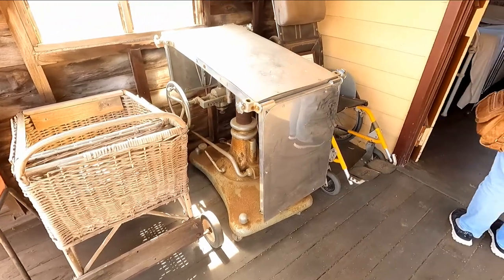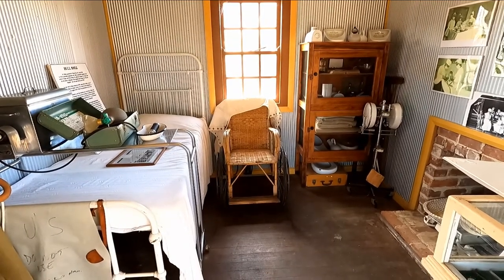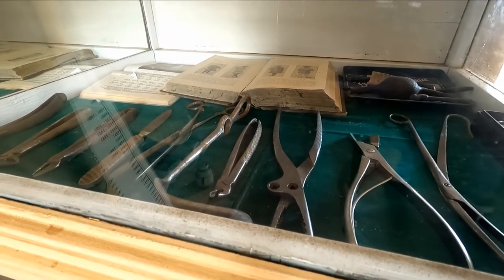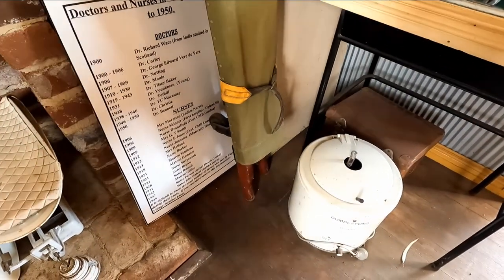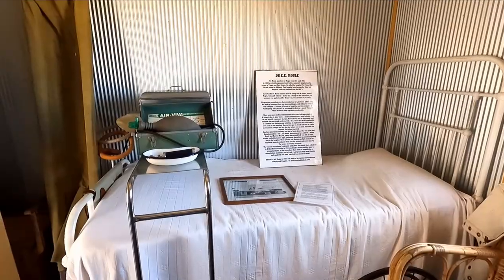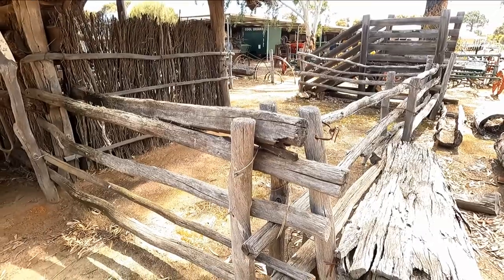And if you got sick, then here's your medical aid. The Mark II stretcher. We used them in the 1980s when I was in the SES. Not even gonna touch this one. If you don't know what it is, Google it. Yep, use that in the SES too. A stockyard of the day.